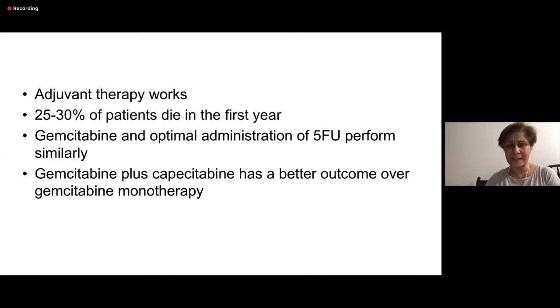So this has shown that adjuvant therapy works, but if you read the small print in most of the trials, you will see, and we discussed this last time as well when we discussed the neoadjuvant strategy, that only 50% of our patients actually get to adjuvant therapy. Half of our patients do not get to systemic treatment. So we know adjuvant treatment works. None of these patients had neoadjuvant therapy. So basically, it means that systemic treatment works. 25 to 30% of patients die in the first year. So gemcitabine and optimal administration of 5-FU do quite similarly, but if you combine them, they do even better.